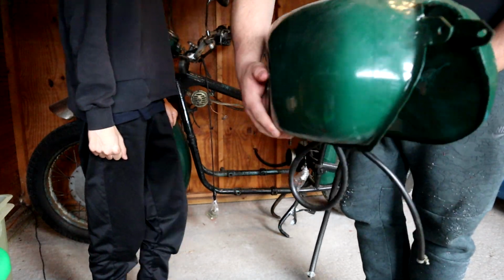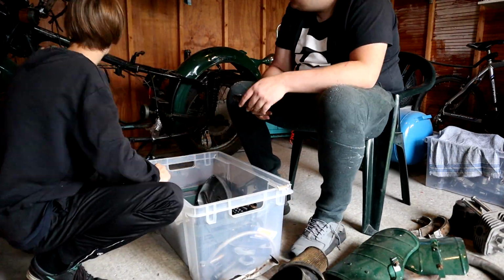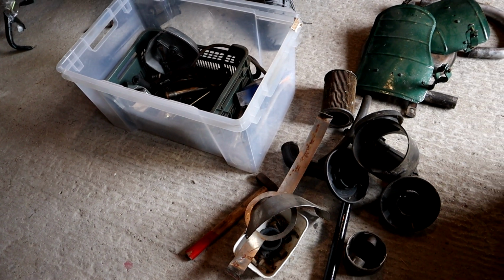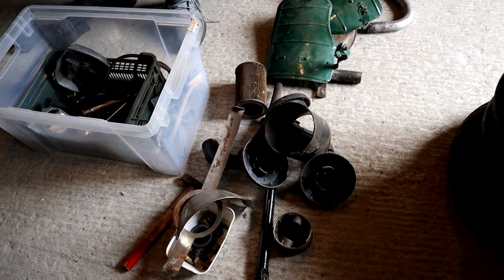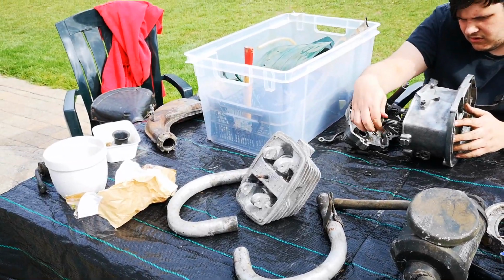So we first take off the tank to give us as much space as possible for getting the engine in there. But before we did that, we actually went through the boxes of the extra parts we got. Now most of that was actually stuff we couldn't reuse because it was, you know, old or damaged. But there was some good stuff in there.